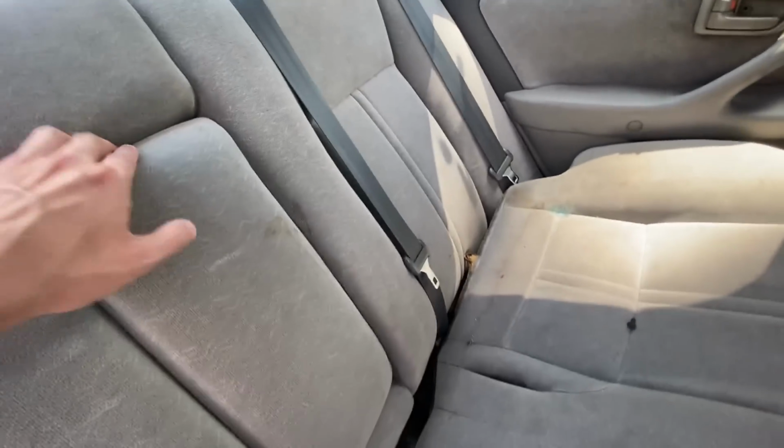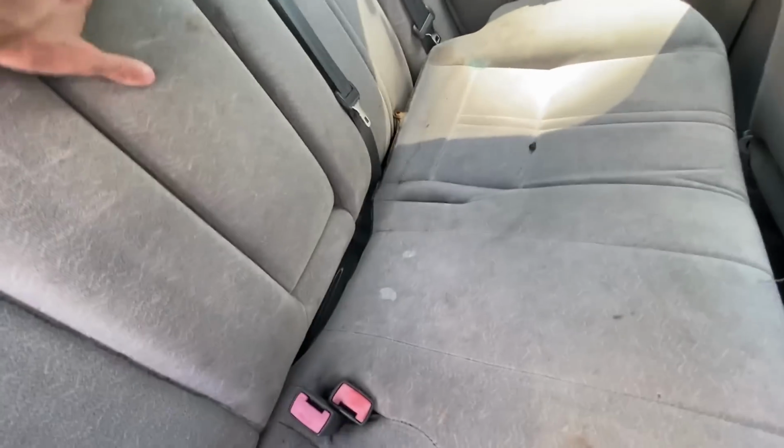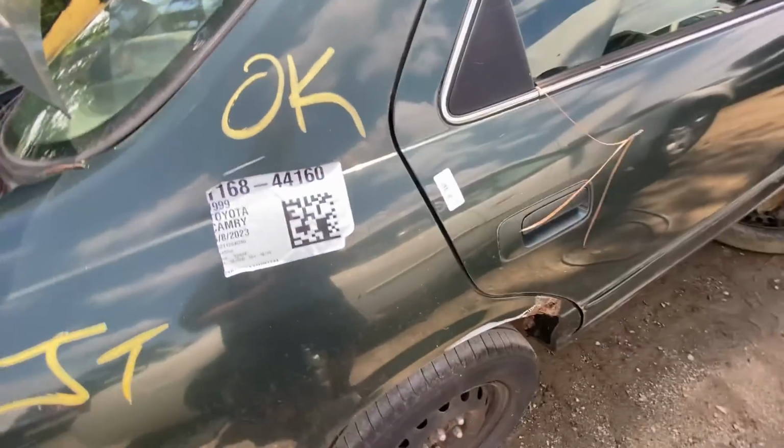Let's go and just take a look back here. Looks like insulation. That still works just fine. Yeah, no. Can't complain. Honestly, the interior is still pretty mint, surprisingly so.